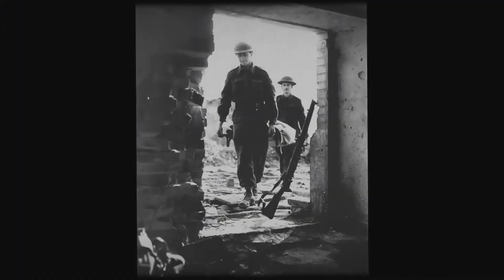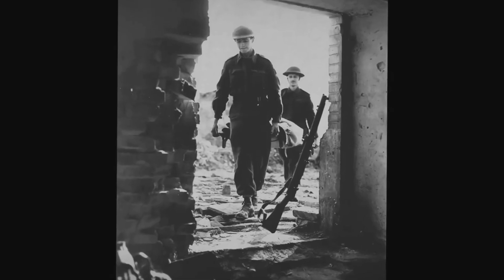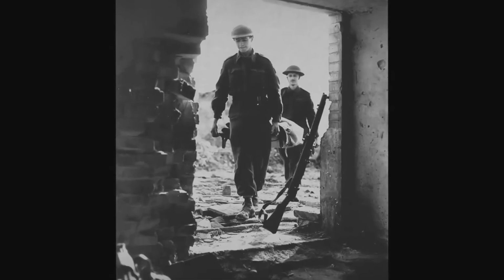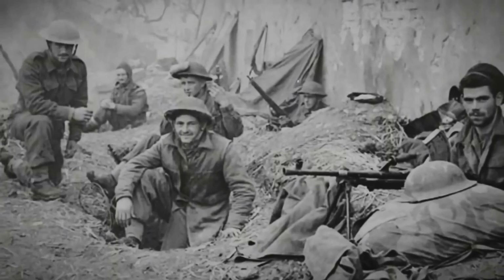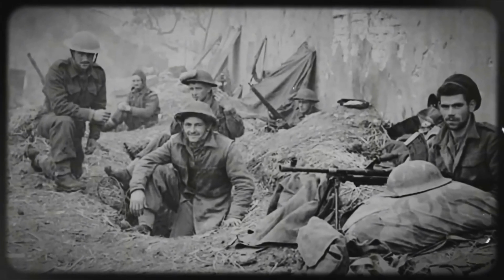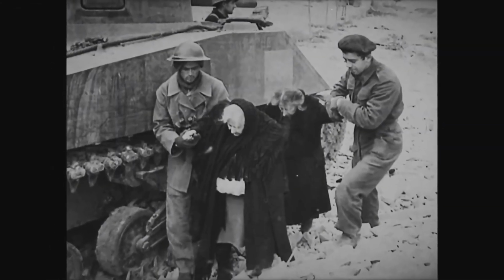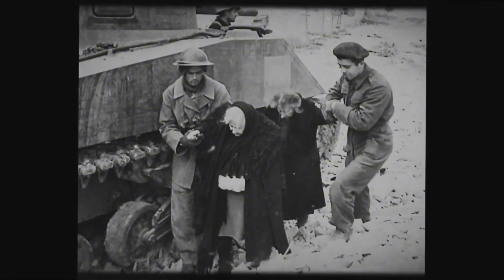The APDS rounds were strictly controlled, issued only to Firefly crews, who were often skeptical. They had been trained for years on the doctrine of mass and impact. Handling the light, delicate-looking APDS was counterintuitive, and its performance was shrouded in mystery. They were told it was their only chance against the Tiger, but they had to see it to believe it.